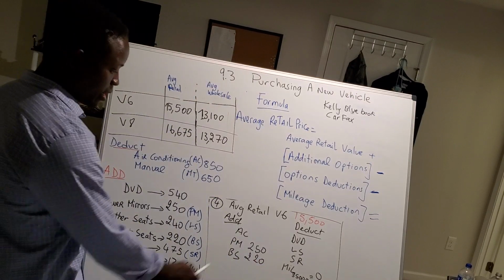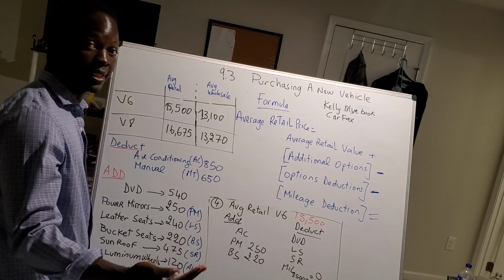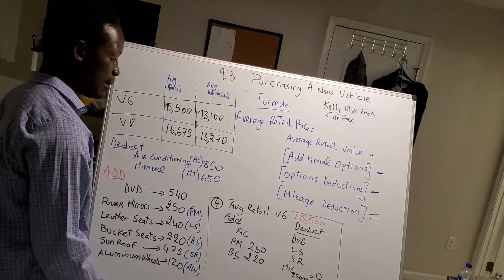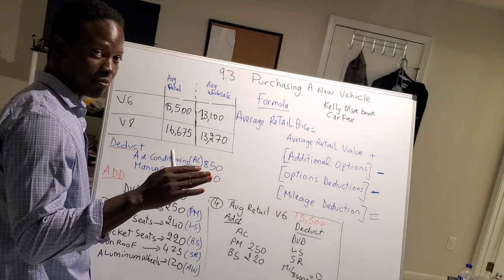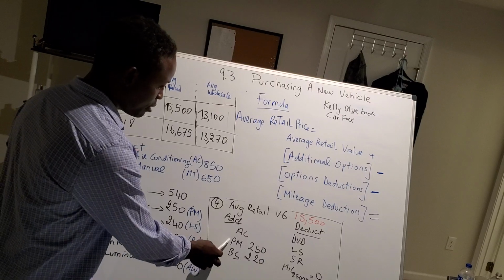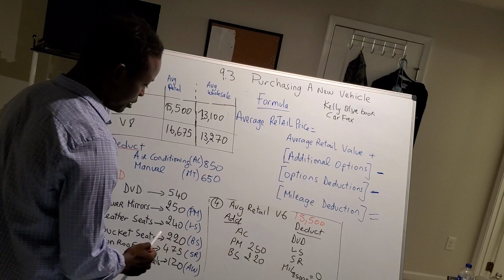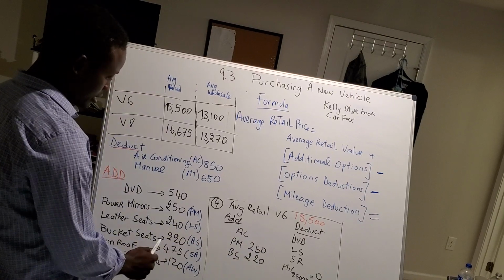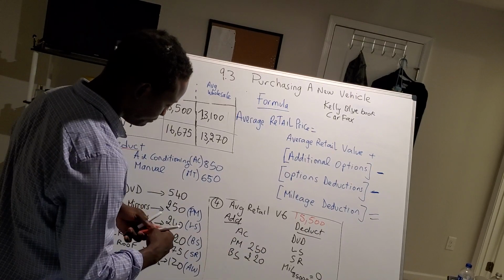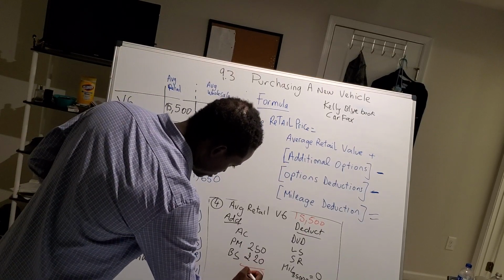So I'm gonna explain why I did not put an amount for the AC, the air conditioner, because like I said, whenever they say the air conditioner is available, you should never add it because it should come standard with it, right? The power mirror should not be there, but if it's there, you gotta add it. It's an extra feature, and the bucket seats should not be there, so if it's there, you gotta add it. So if I add this, it's gonna be 470.